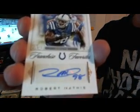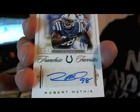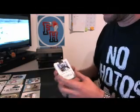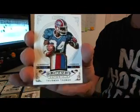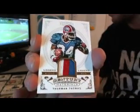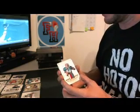Robert Mathis, franchise favorite auto for the Colts. Won't focus. There it is. Robert Mathis, Colts. Stacking. 82 of 99 on Mathis. Thurman Thomas patch for the Bills. Three colors. It's nice. Thurman Thomas Bills patch. 45 out of 49. Couple rookies.